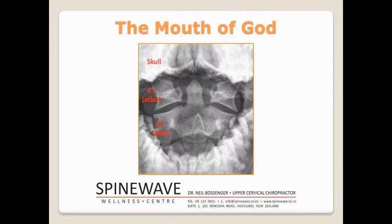So coming back to this first slide, a sect in East India refers to this image or this area as the mouth of God.